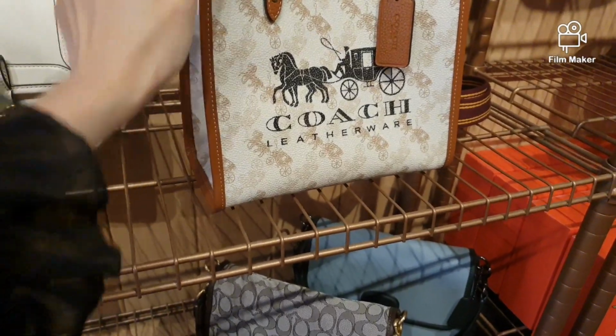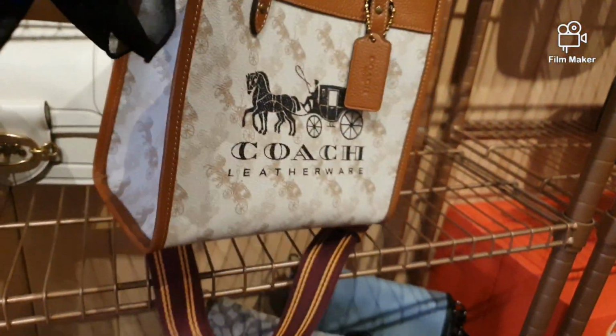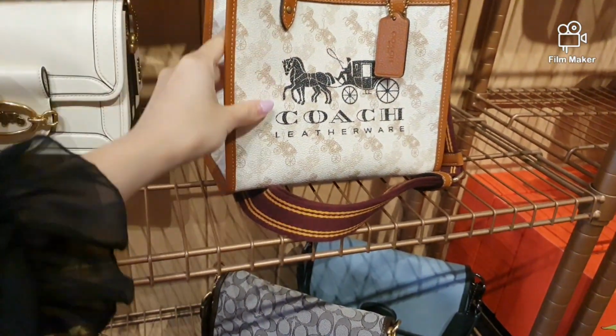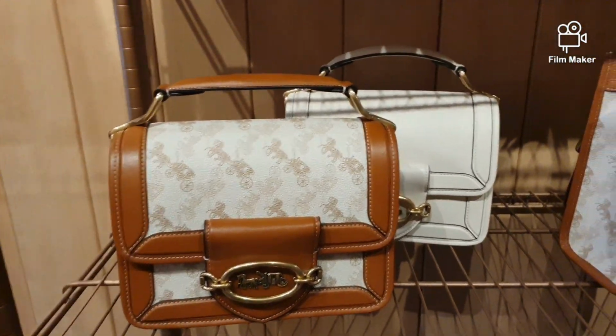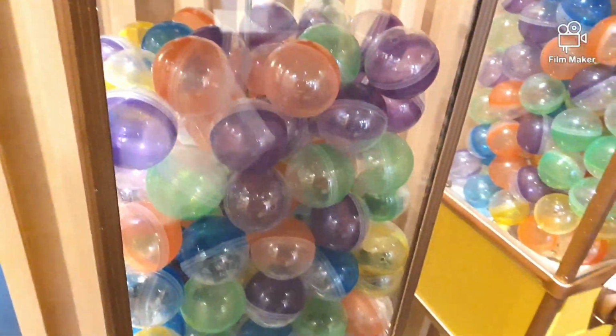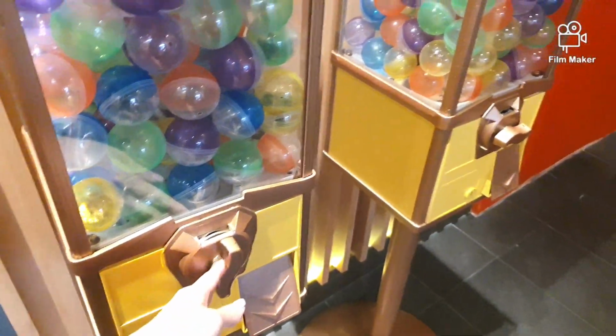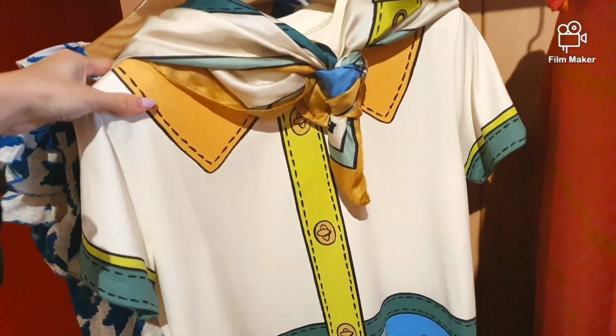Also found this Coach tote bag. This is more of a leathery, plasticky feel. I think it's leather, but I'm not sure, but it feels quite grainy as well. And we have another one in the satchel design. Oh, you know what? I actually thought this gumball machine might actually work. It would be so cool if they had the pins in all of these gumballs.